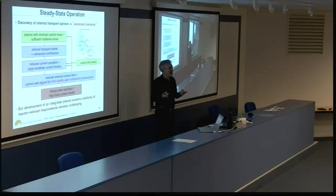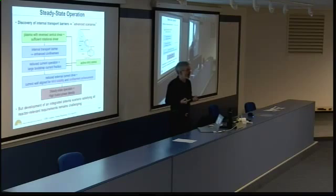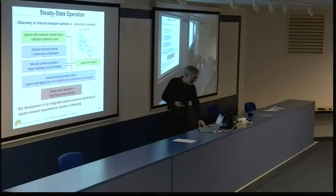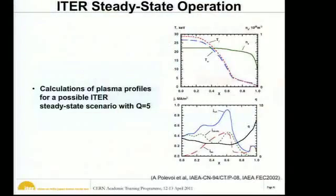This lets you get to very high pressure plasmas, still inside the beta limit, but high enough pressure that you can generate a lot of the bootstrap current. So you might generate as much as 50% of the current with this bootstrap effect. And then the other 50% you drive with the external current drive. And if you do that, you can in principle set up a steady state.